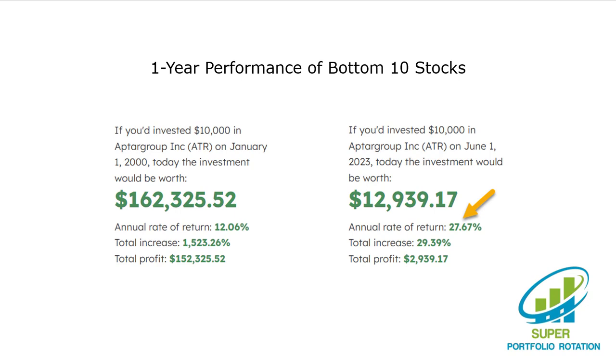Now, what I want you to notice here is the 1 year performance of the bottom 10 stocks. Okay, the 1 year performance. In other words, we created this over a year ago, and we are making some slight changes to this group of stocks based on new information. It doesn't change a whole lot year over year, but there are some changes. But I want you to notice the bottom 10 stocks that I revealed to you already and what they did since we released this program, June 1st of 2023.